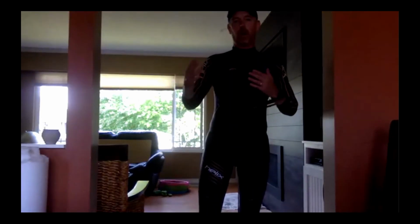I do look like Batman. I just need the utility belt and a cape. But that is a wetsuit fit. Now, any additional fitting that I need to do, I will do in the water.